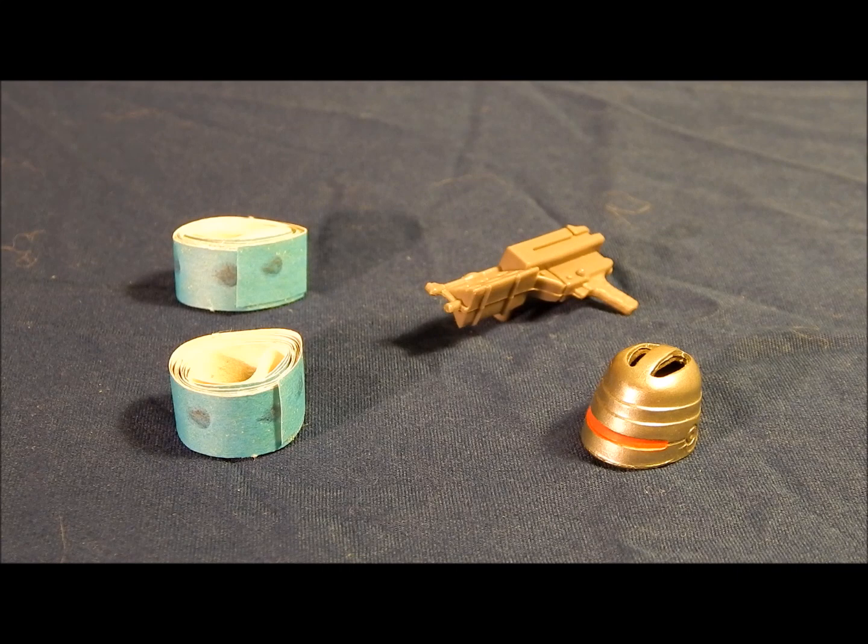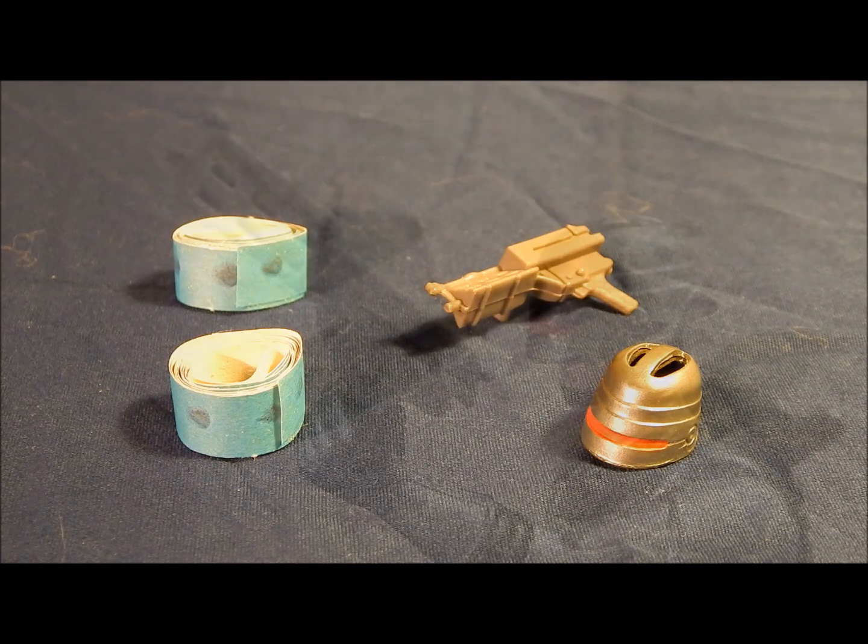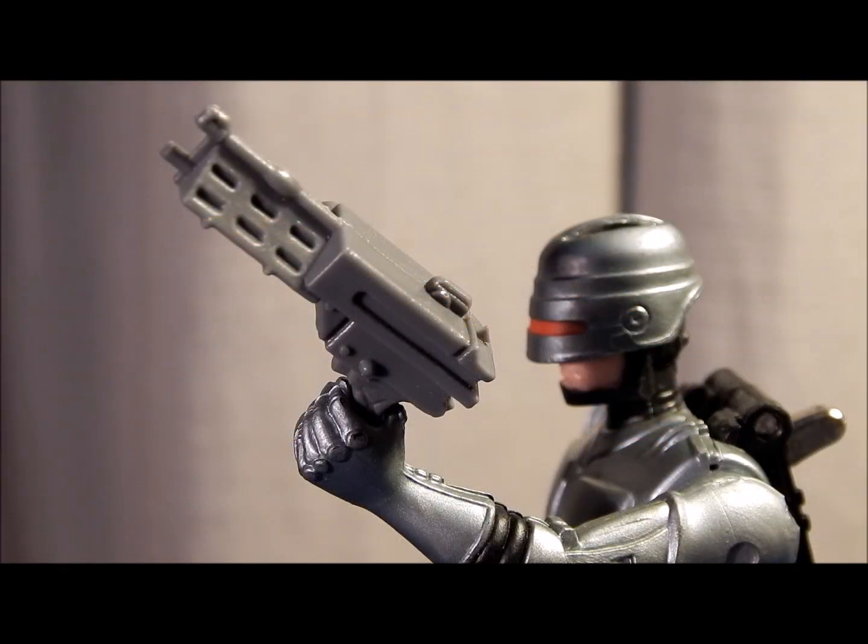The Robocop figure came with 4 accessories. He came with the top of his helmet, he came with his pistol, and he came with 2 rolls of caps. The gun that comes with the Robocop figure doesn't look at all like the gun he used in the movies. And I'm not even really too sure whether it looks like the gun he used in the cartoon show. It's really kind of big and clunky, but fortunately it's pretty big, so it's kind of hard to lose.